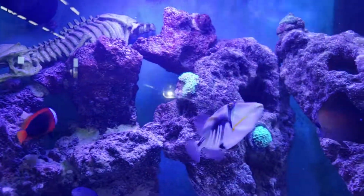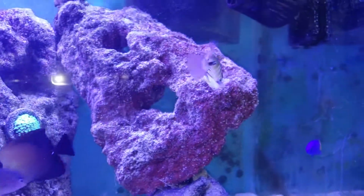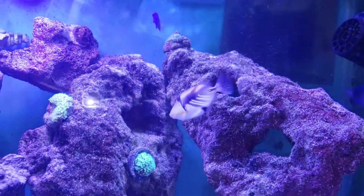There we are. That is the newest addition to the tank, and he has been accepted by the community. I added him almost a week ago now.